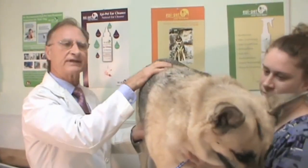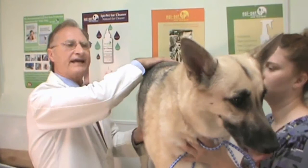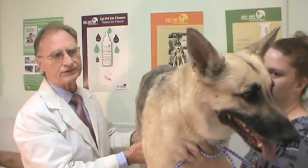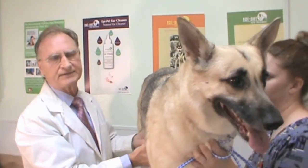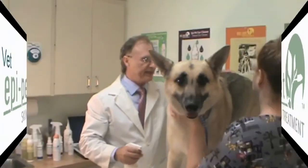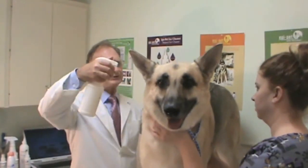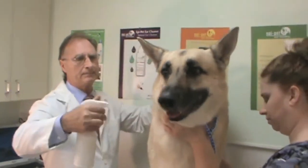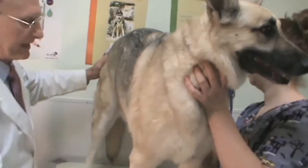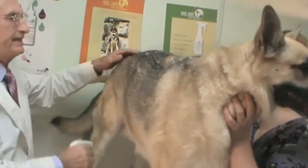So daily application of the topical is part of that integrated process that's recommended by the dermatologist for managing and controlling your fleas, ticks, mosquitoes, and fly issues. The application of the product is really very simple. What I'm using, by the way, is the Epi-Pet Vet product. Simply apply the spray liberally over the body, including the tail and underneath the tail and over the tail head.